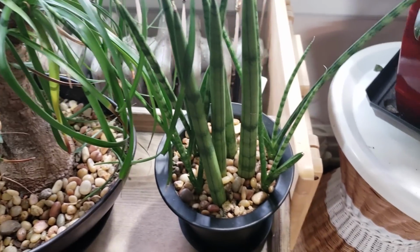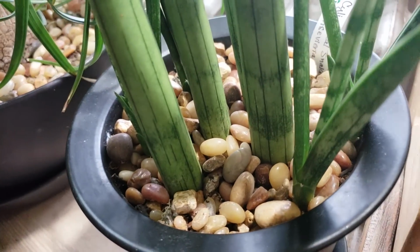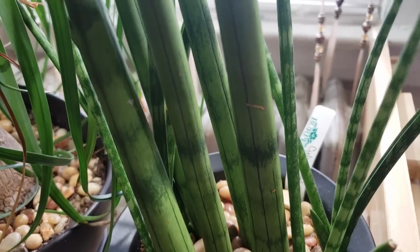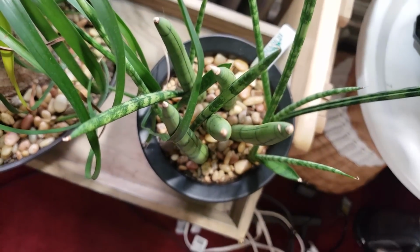Here is a Sansevieria cylindrica. So it's in the family of the snake plant, the mother-in-law's tongue, but these are round, so that's why they call it the Sansevieria cylindrica. Very pointy at the top.